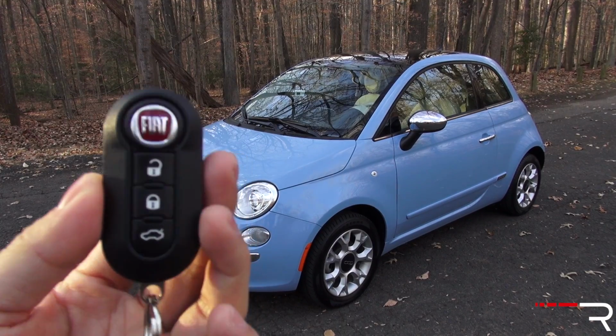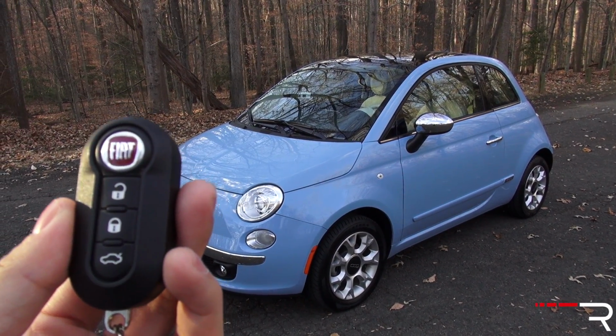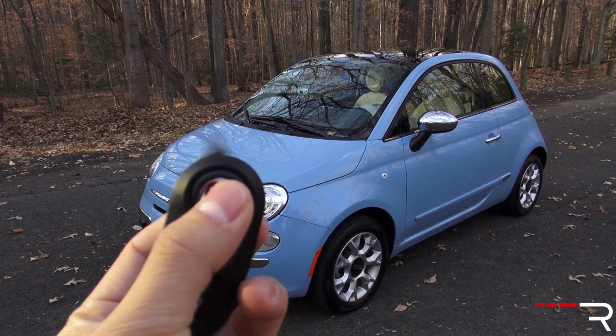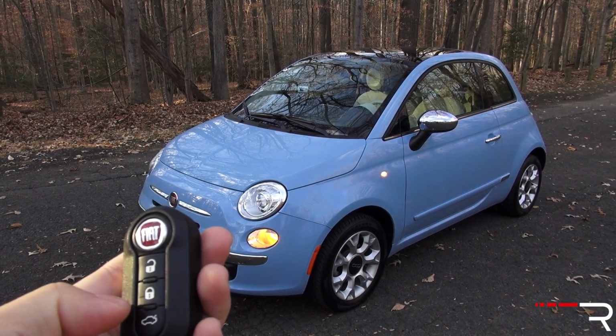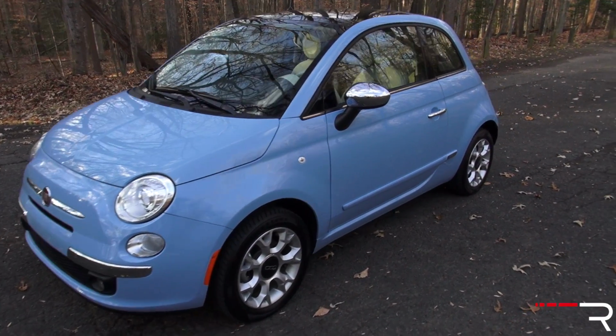So every Fiat 500 will come with remote keyless entry. Don't expect to find intelligent access key with push button start. It's not available at any price for any 500 trim. It does have the switchblade key. Overall, it's a nice key. It's the same key that I showed you guys back in 2012. It works like every other key. Push the lock button there, unlock button there, and then you can open the trunk from this key.